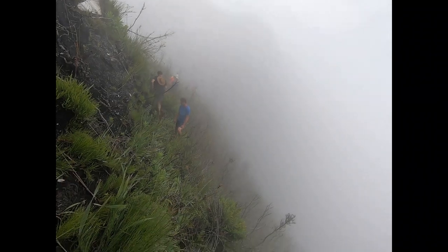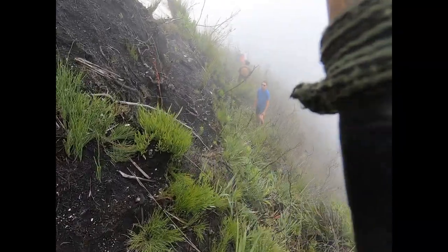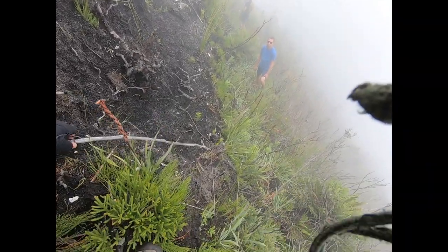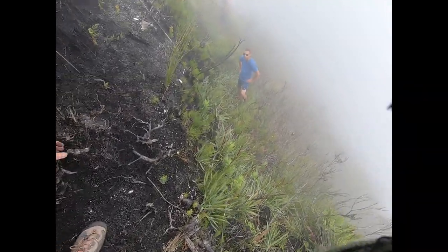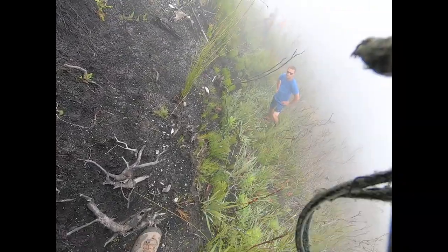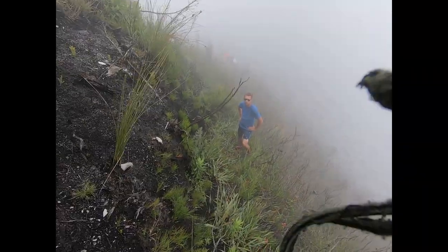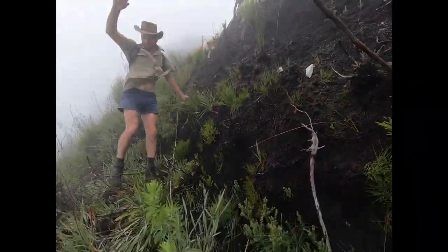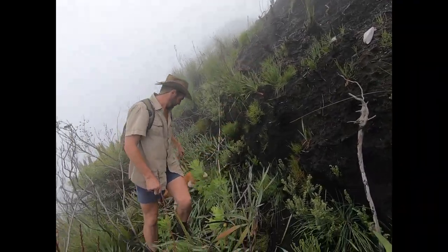And here's a little bit of a drop down onto the next level. I think I'm going to step over and then drop down there. See what the grip is like here. No, that's not too solid, but go. And jump. And that's how you do it. Come, little doggy. There we go.